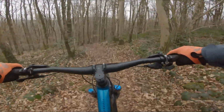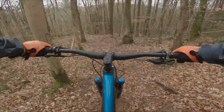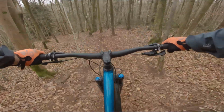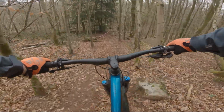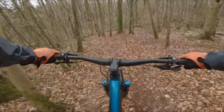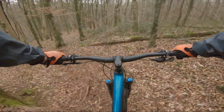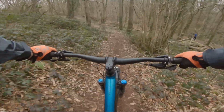Down this for the second time. I'll go right here. Maybe I'll route there. I'd still go to the left there. Watch this tree on the left. Route wants to push you into it. Go to the right. And you're down.